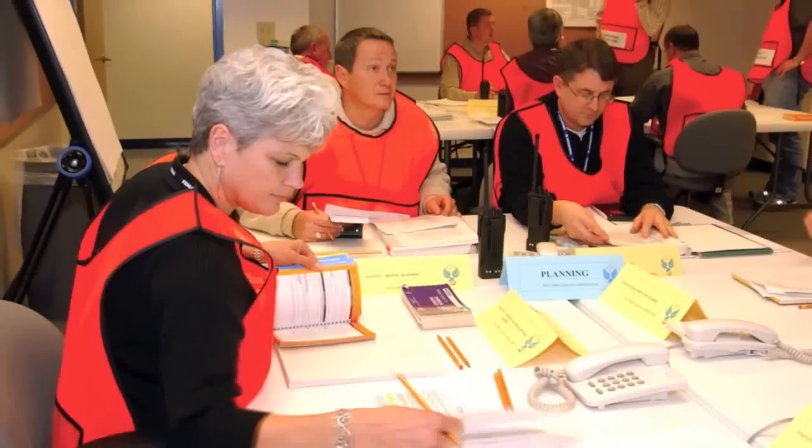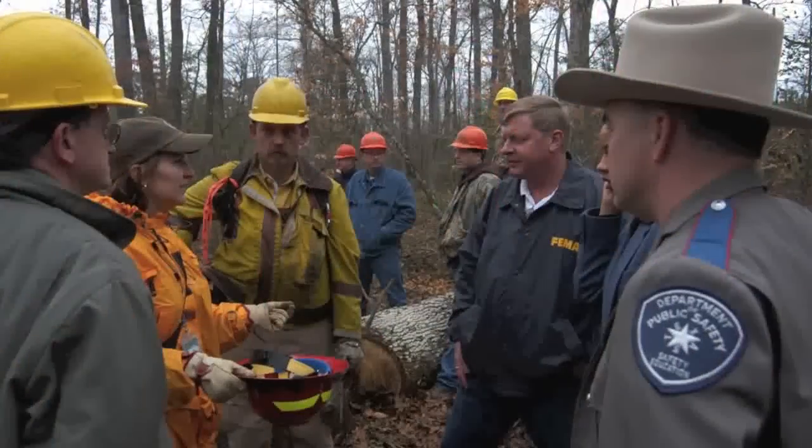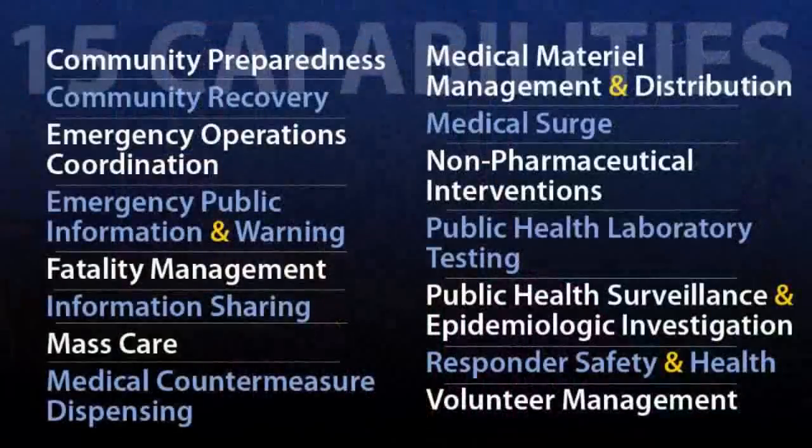We also believe that it's going to give us here at CDC a much clearer idea about what the technical assistance needs are at the state and local level. We're confident that these changes will result in safer and more prepared communities. We want to thank everyone that has participated in development of the capabilities, and we want to thank you at the state and local level for everything that you're doing and your efforts to keep our communities safe.